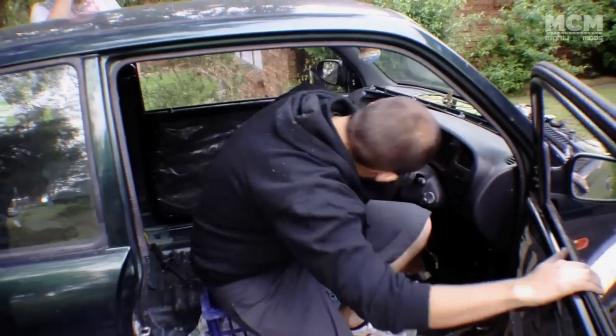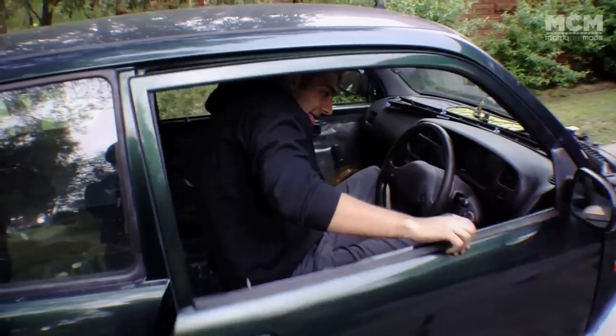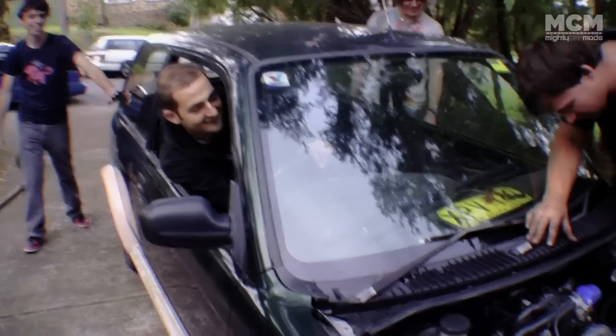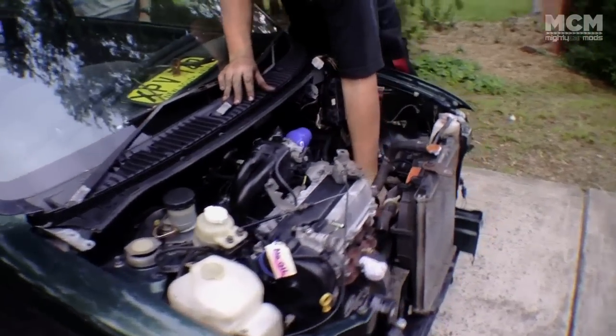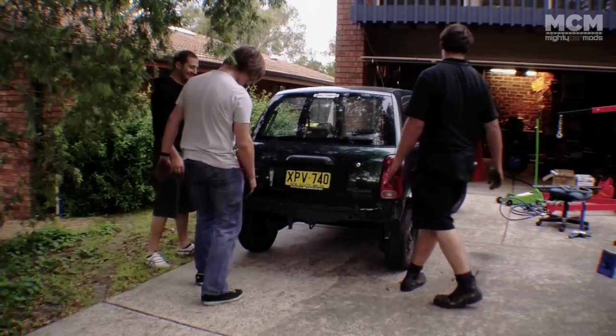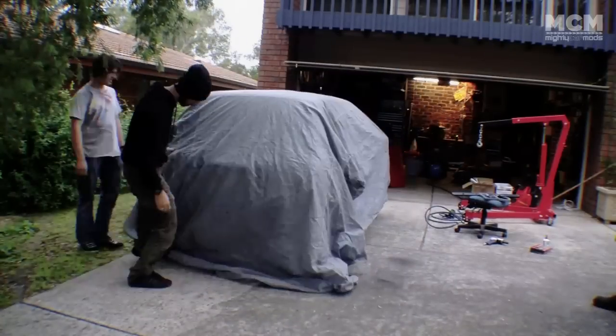So where is it going to? As far that way as we can go. Probably back first. It was then that we realised that we needed to move the car, but it was stuck in gear with no shifter. 1, 2, 3, up. Mad. Parked. Next time on Mighty Car Mods.